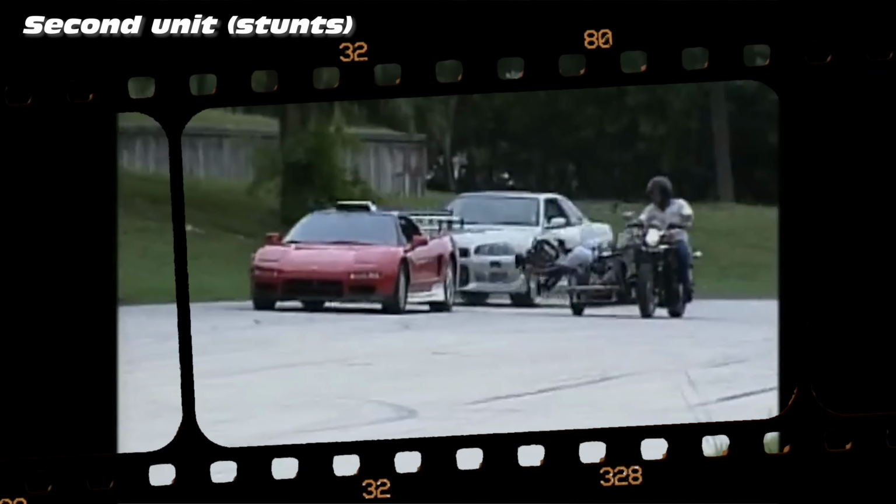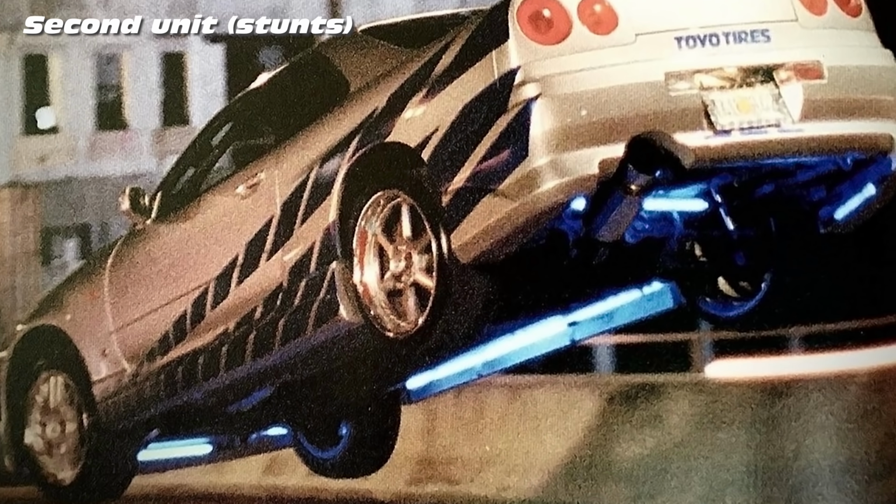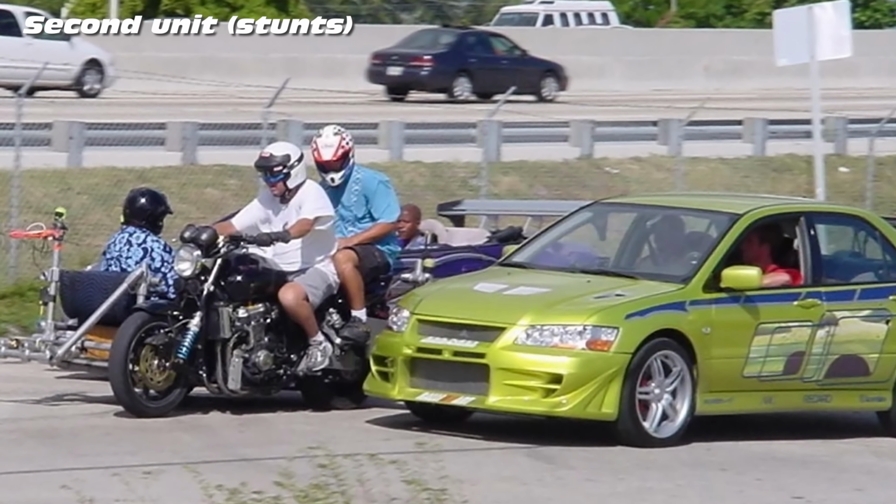The second unit is typically the production team assigned to capture the stunt sequences, usually, right? And this is called second unit, or the stunt team. There are, of course, other components of the production process, but for our purposes in this discussion, we will focus on these 2 units.